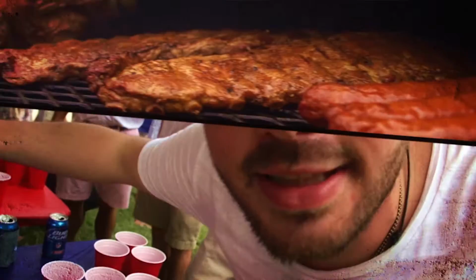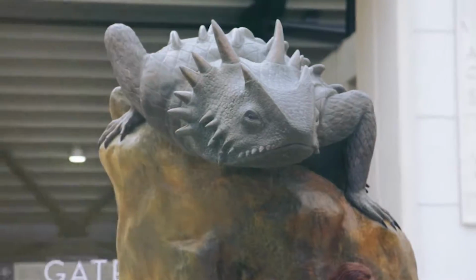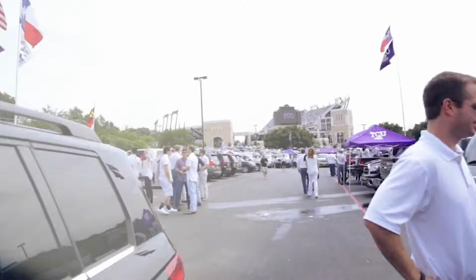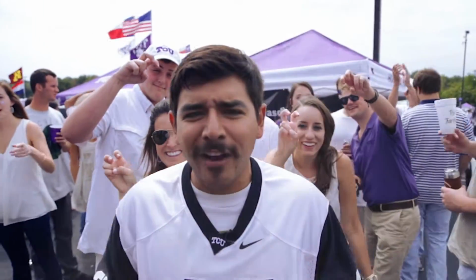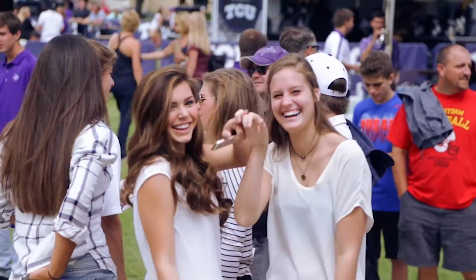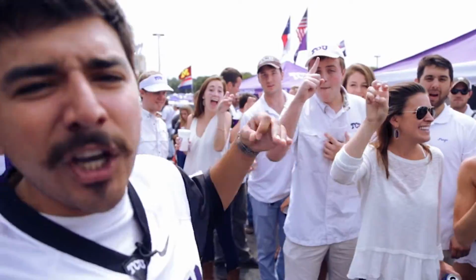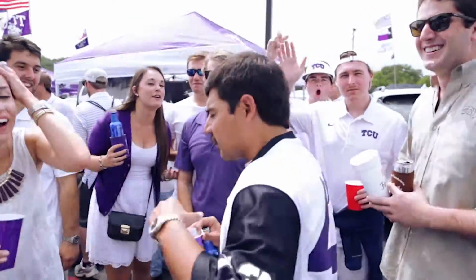Let's do this! Fort Worth, Texas, TCU getting ready for Baylor. And this is the place where we also find one of the top frog tailgates. This is the Smoking Goats tailgate out here at the TCU game. Okay, we're having fun out here, Tailgate Rivals. We're having a blast. We're cooking some tenderloins, cooking some ribs, cooking some brisket. Some good stuff, right? Guys, come on in.